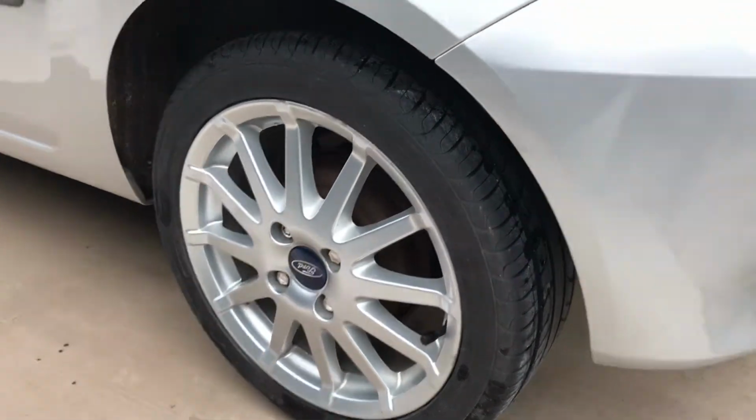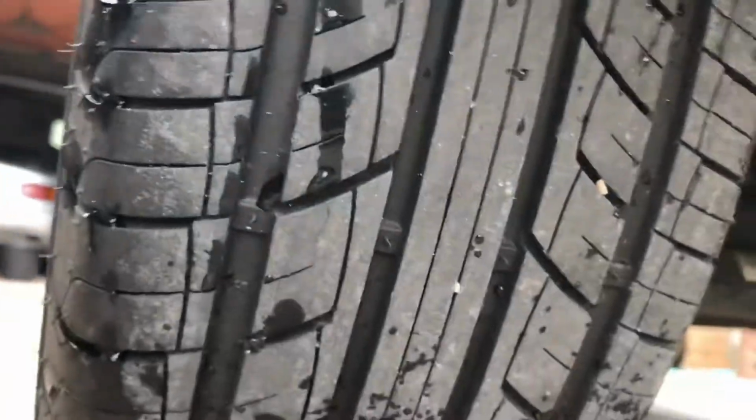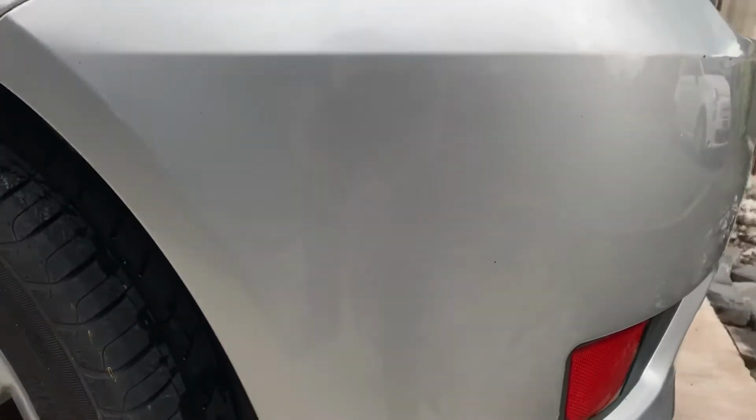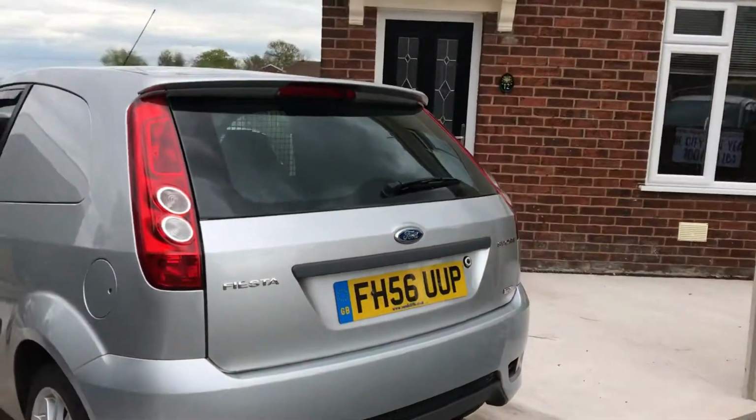That's the back alloy. Another thing I'll show you as well is the tread on the tyres. I'll go back here, you see that? There you go. There's loads of miles left on that. There's a little scratch here, I don't know if you can see that. You can pick it up just there. Nothing. You wouldn't see it, but for the fact that you're pressed up against it.